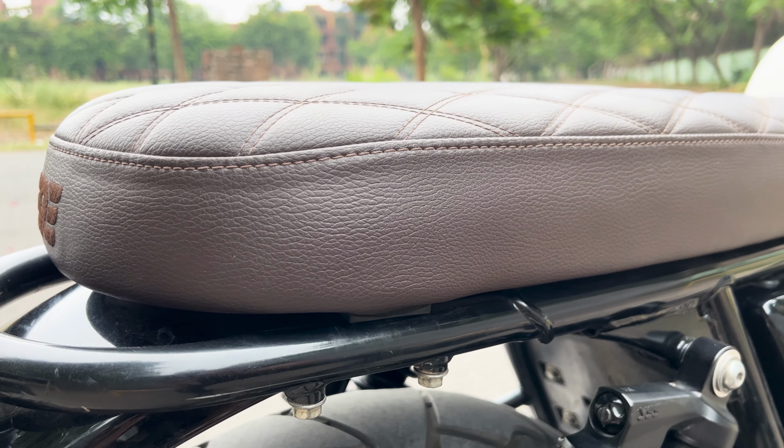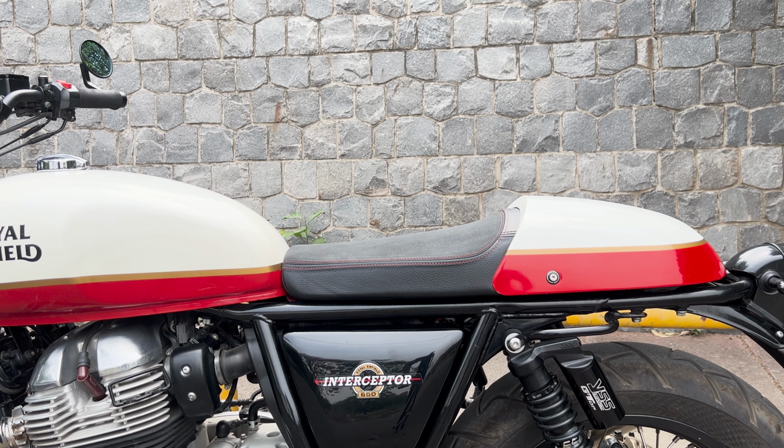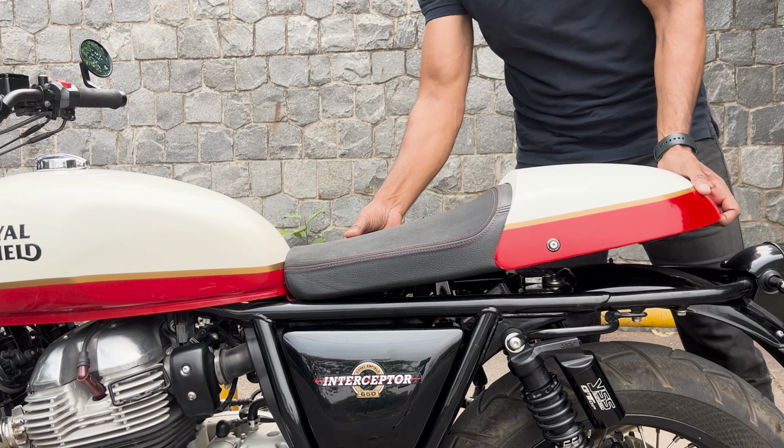The seat has always been an Achilles heel for the Interceptor 650. Though there is nothing wrong with the touring seat, I have to say, of all the features of this bike, the seat is the one thing that doesn't quite work.